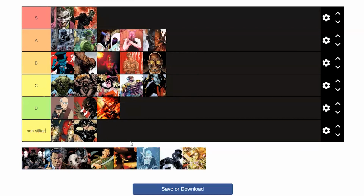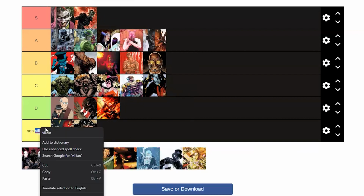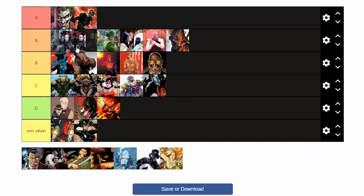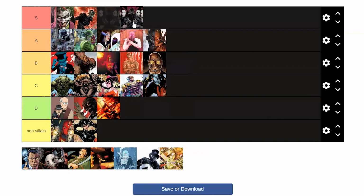Okay, Talon, or is that Talon or the Court of Owls? Because that's two different things. We can say Talon in the middle, because the Court of Owls is the whole thing, not really a villain. I guess we can go Talon and the Court of Owls, and that would be S tier. I see Talon more as a Nightwing villain than a Batman villain. I don't know if I'd put him over Hush though. If it's including the Court of Owls, I'd put it as S. I'm with you on that.